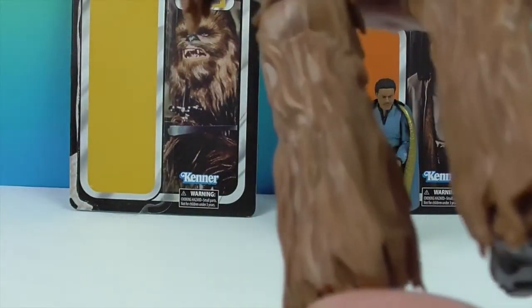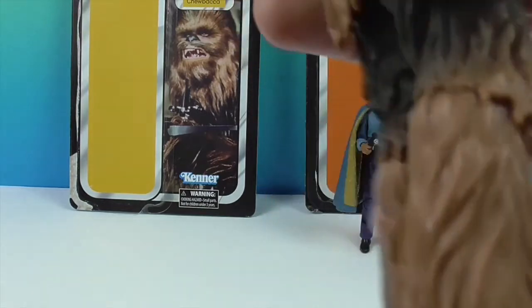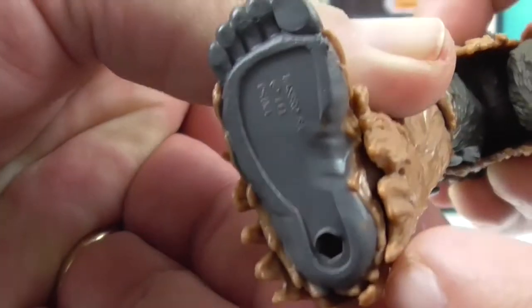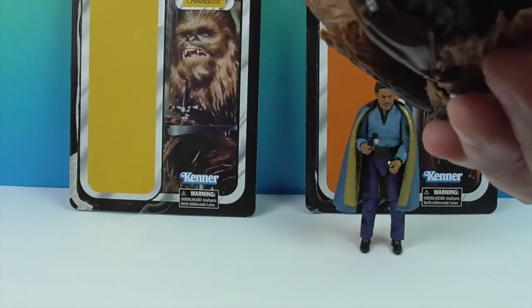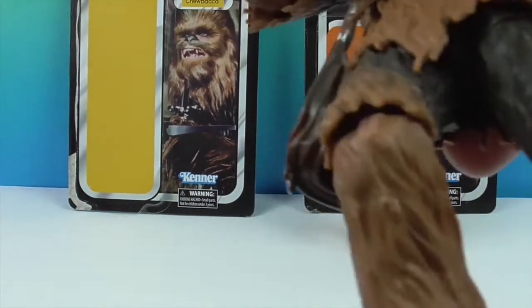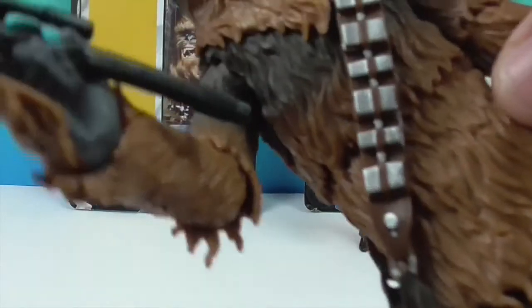There's his belt and his Sasquatch feet. This just reminds me of Sasquatch. That's really a Sasquatch foot. He's probably one of the only figures that has barefoot. And he has his utility.